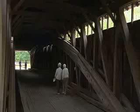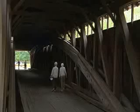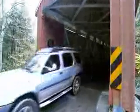By now you've noticed a lot of covered bridges use a supporting truss called a Burr arch, patented way back in 1804 by Theodore Burr, cousin of the notorious Vice President Aaron Burr. A couple of notable exceptions to bridges with arches lie in western Pennsylvania, so that's where we're headed next.